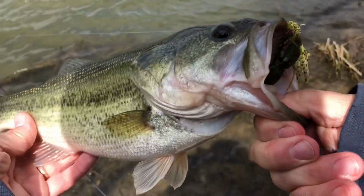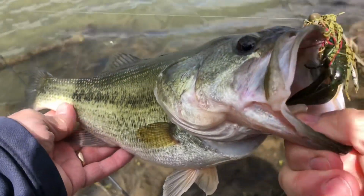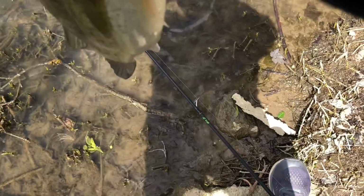That's the fattest 15.99-inch bass I've ever caught in my life, right in front of me. I knew there had to be one on that point. Come on, baby. There we go. His mouth is just tiny.